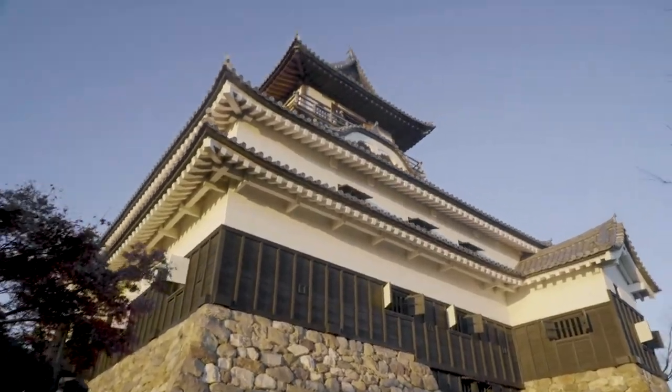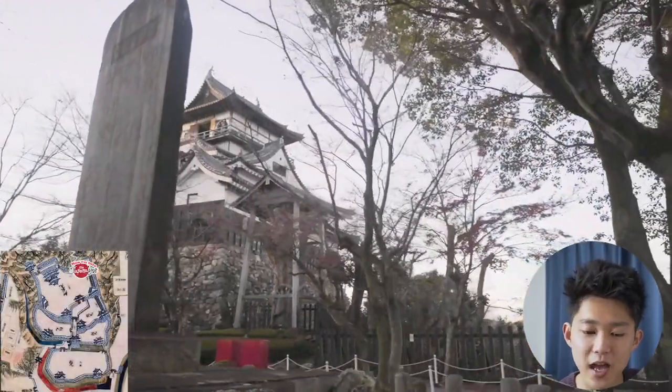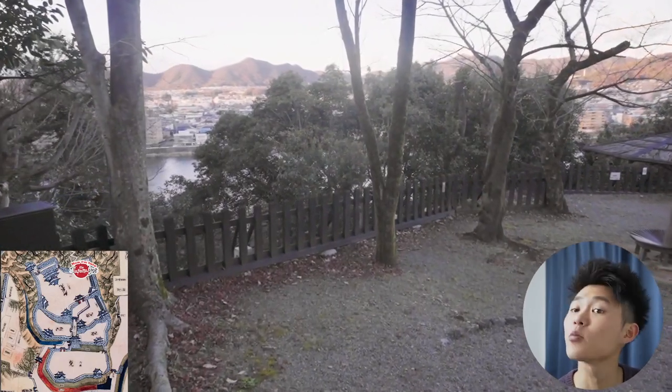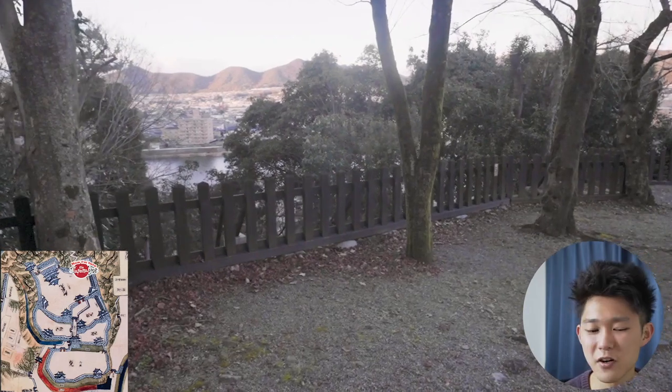Wait a moment, please. As I said, the front of the castle's entire site is called Ode. And in general, there are more gimmicks and defensive buildings compared to the backside. The backside is called Karamete. The defense of Karamete tends to be very simple but also robust. And the Karamete of Inuyama Castle is just amazing. You can see the river down there.